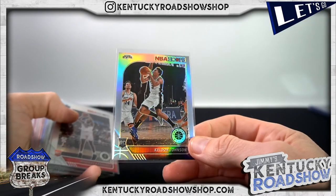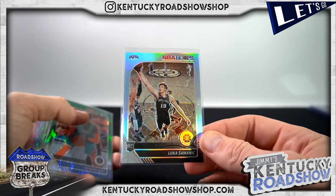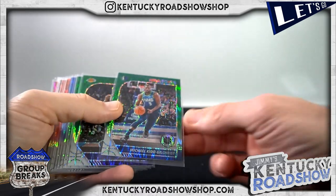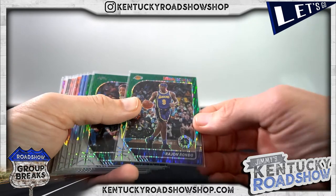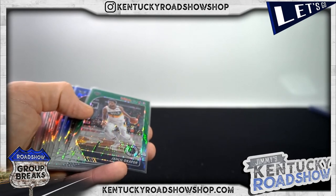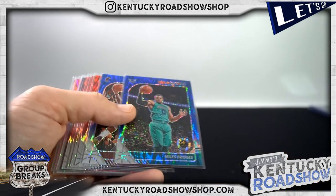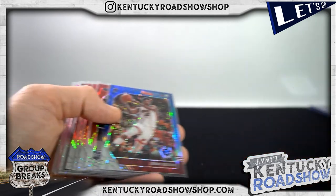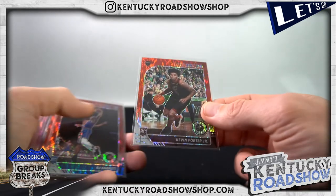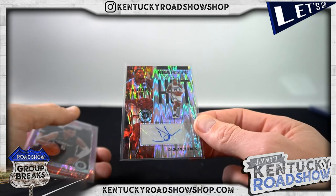Silver, Keldon Johnson. Silver, Mafondu. Silver, Luka Samanich. Nerlens Noel, the greens are to 99. Rubio, Kid Gilchrist. Rajon Rondo, DeMar DeRozan. Okafor. Blue, Miles Bridges to 49. Jimmy Butler to 49. Reds are not numbered. Alexander Walker. Kevin Porter Jr. RJ Barrett. Mifondu. For the Kings, Daquan Jeffries auto.